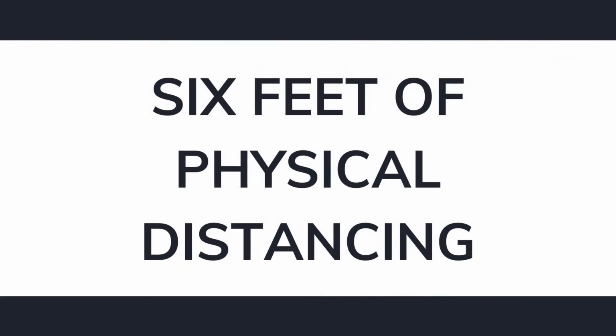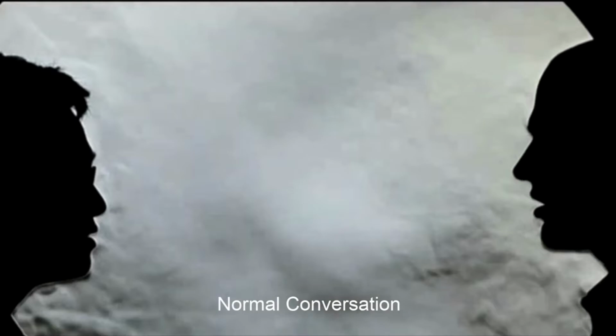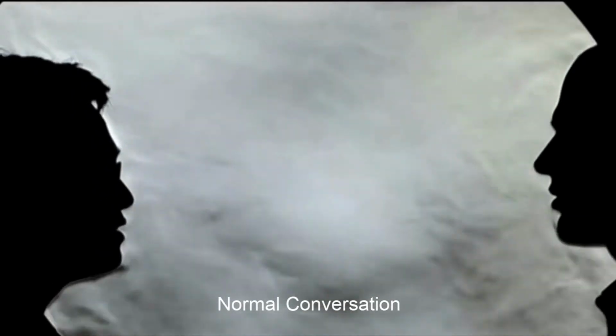And today's toolbox topic is 6 feet of physical distancing. In order to understand why we're being asked to practice social distancing, let's first talk about how coronavirus is spread. The main mechanism for spreading is actually from person to person in close contact.